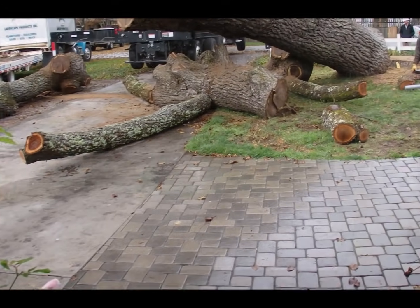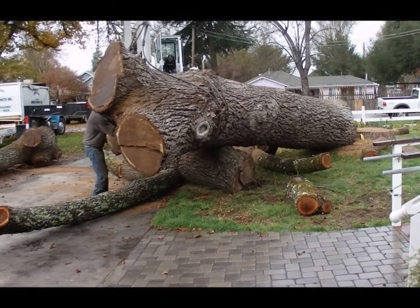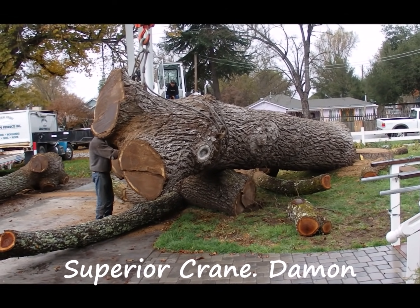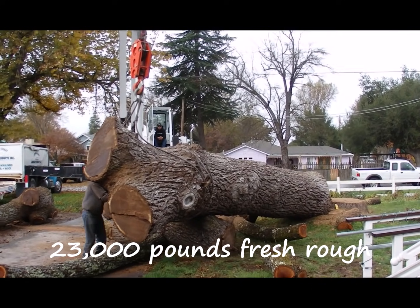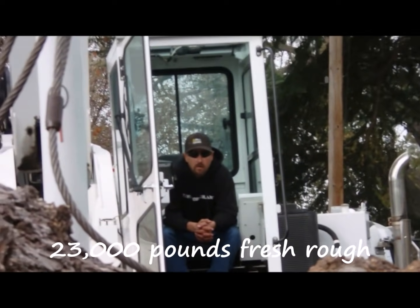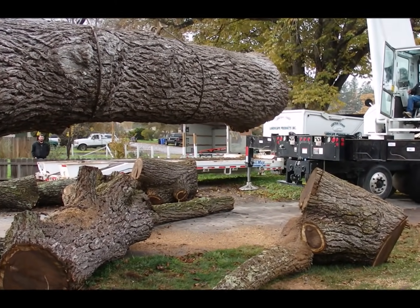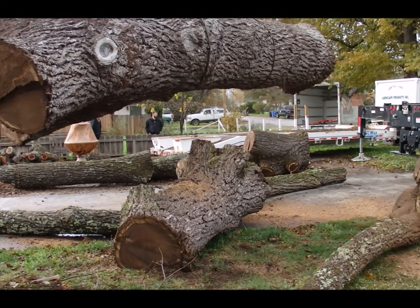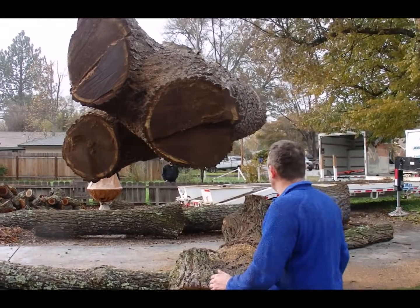Good job, Bill. Oh, yeah, baby. How much did it weigh? 23,000. Pretty close. You good with that? Maybe help walk it over there. You'd be surprised at how well you'd be able to control it, but don't let it spin out too much.